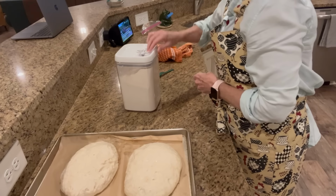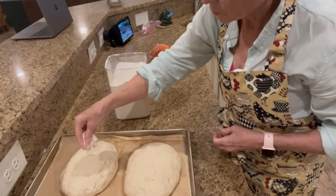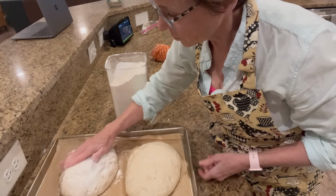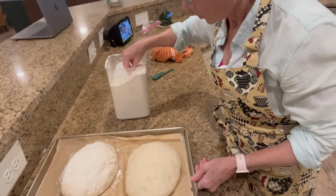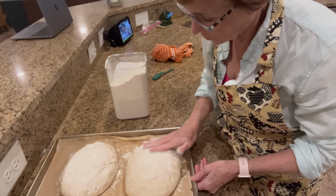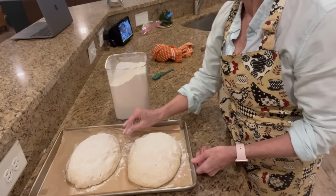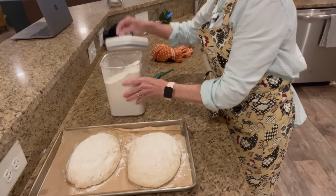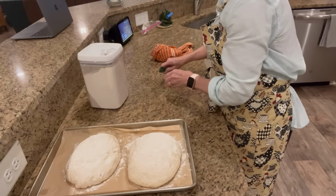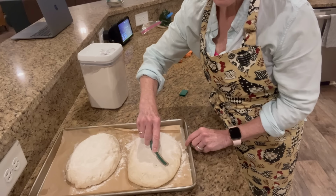Now you can see that these have risen beautifully. They've almost doubled in size. So what I'm going to do now is just lightly dust the top of the loaves with some flour, and then I'm going to cut 2 fairly deep, maybe half-inch deep slashes on each of the loaves, and that just gives it the opportunity to puff up in the oven.